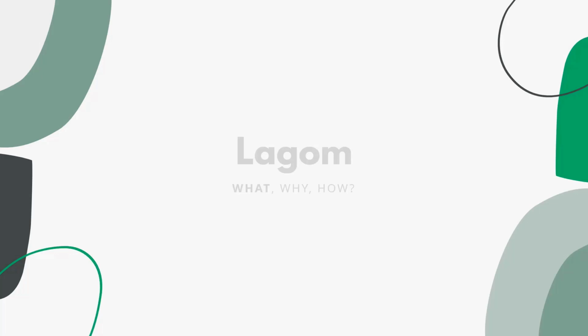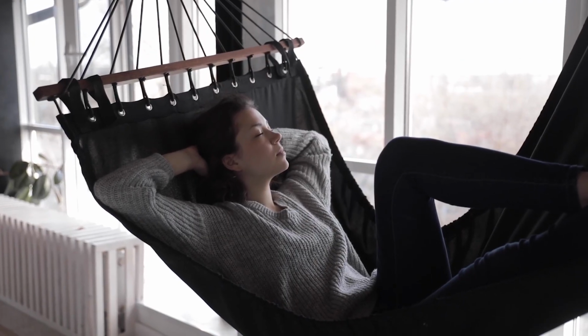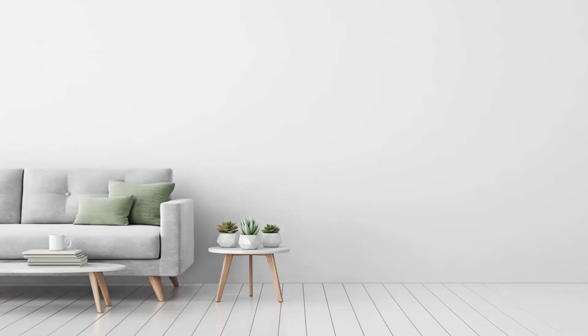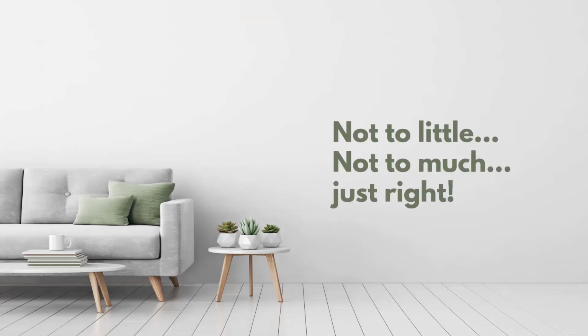Moving on to trend number 4, Lagoon. And this is a trend that I'm incredibly excited about, and I've started bringing it into my very own home. Why? Let me show you why. Lagoon is in fact a Swedish term that is roughly translated, not too little, not too much, just right.